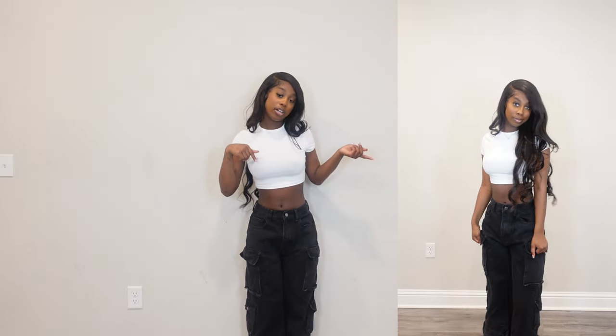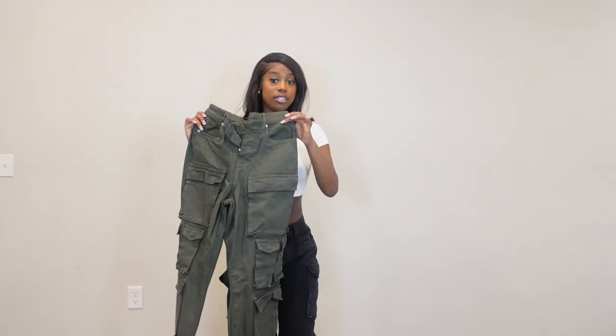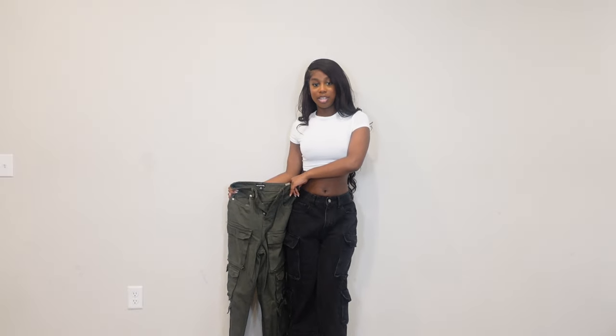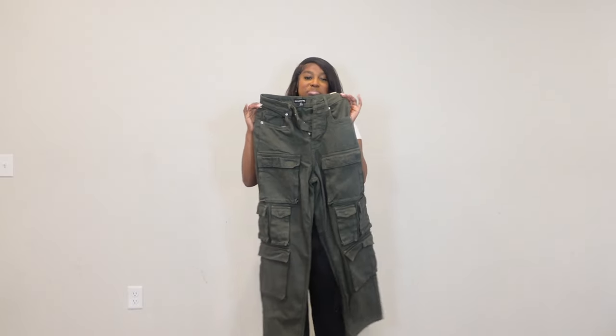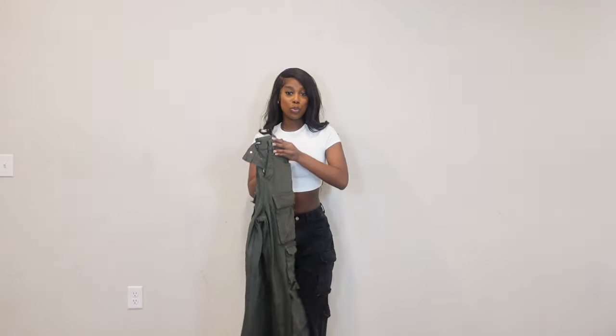The quality is there. The styling is there. And it's just a basic cargo. You have one in green. Now I don't know if you can see, but here's a comparison. They look pretty similar, right? The only difference with these cargos is that it has all these buttons, so it's a struggle to get into.